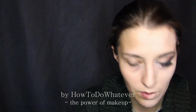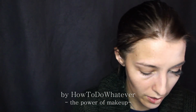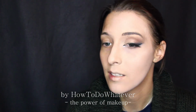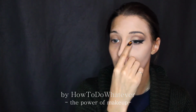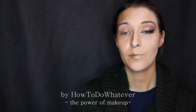Alright. Now it's a little bit smudged, so what I'm doing is I'm actually going in again with the eyeliner, just following the line I already created. Just like this. And she's actually having the eyeliner all the way until her eye in a bit. So I'm actually doing the same. Here we go.